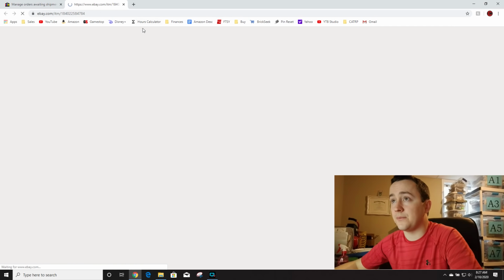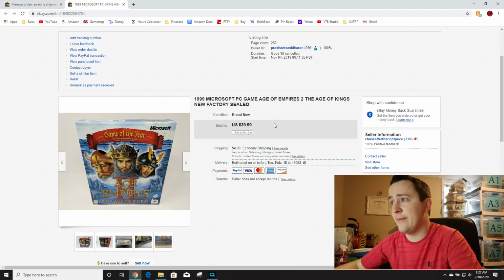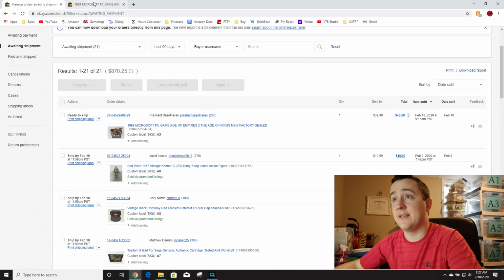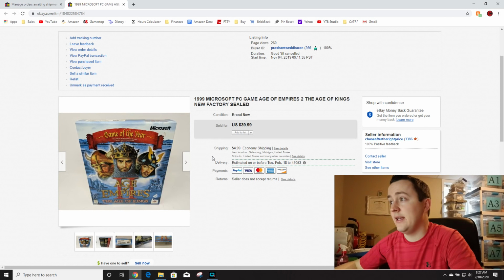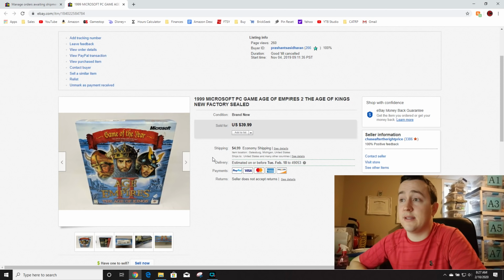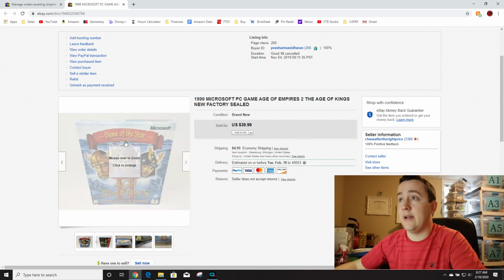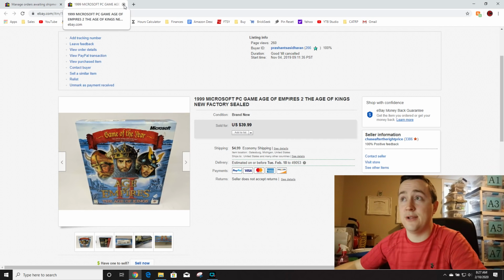So right here we've got Microsoft PC game Age of Empires, brand new Age of Empires 2. I've had this for such a long time. Did this sell via promoted? It did not. So somehow I've had this for like ever, and it finally sold for $40 plus $5 in shipping. Buy cost on this was basically nothing because, again, I got this in that huge Apple II PC game lot for $20. And I've already made multiple thousands on that lot. That was an amazing purchase. But this one sold for $40 plus $5 in shipping. Buy cost basically nothing. So that's a great sale.